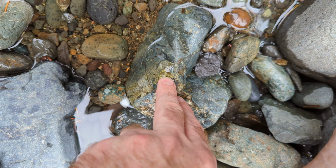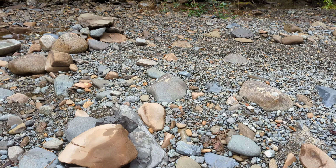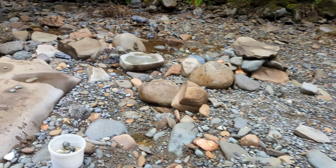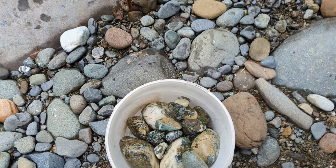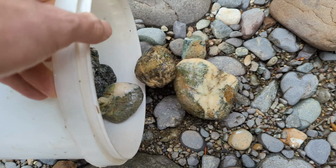Things like this rock, that green area, that's Epidote. Here's a Dallasite as well. But there's Dallasite that's better quality and worse quality. So let me show you the pile to explain the qualities here. And I'm going to tell you all about how it formed too. So, check this out.